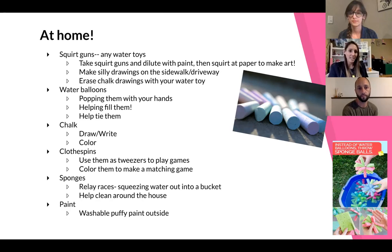And for writing endurance, make silly drawings on the sidewalk or your driveway with those squirt guns or different water toys. You have the super soakers, you have the little water guns, you have a whole bunch of different things that can incorporate different muscles in your hands. If you go on to do some writing with chalk, erase those with the water toys.